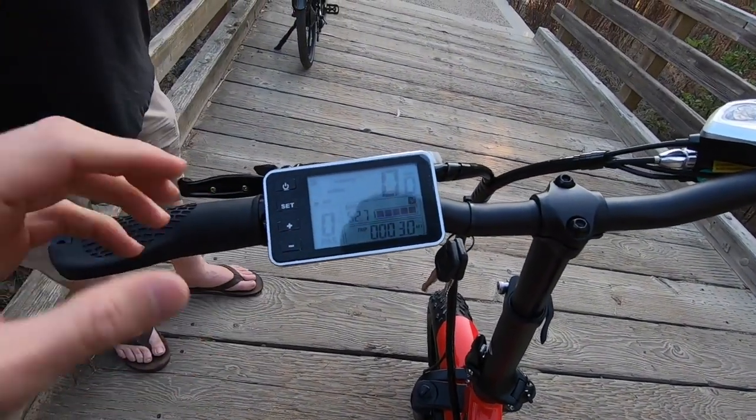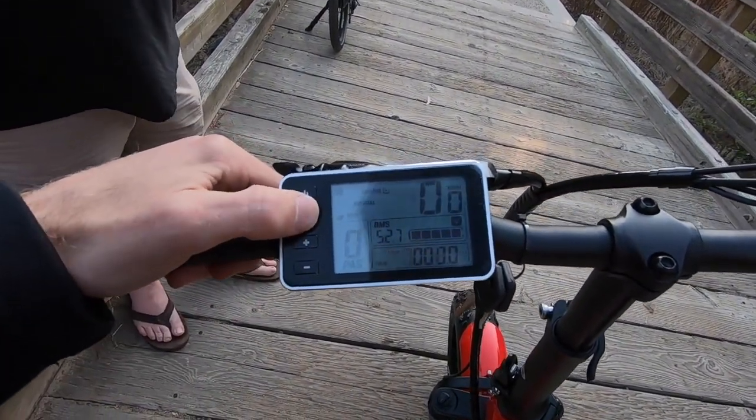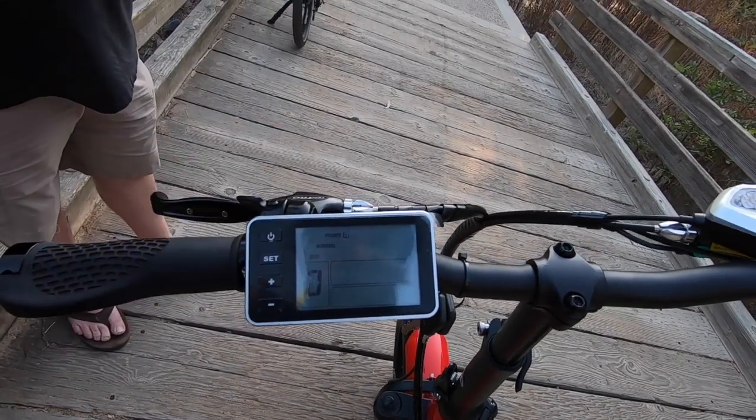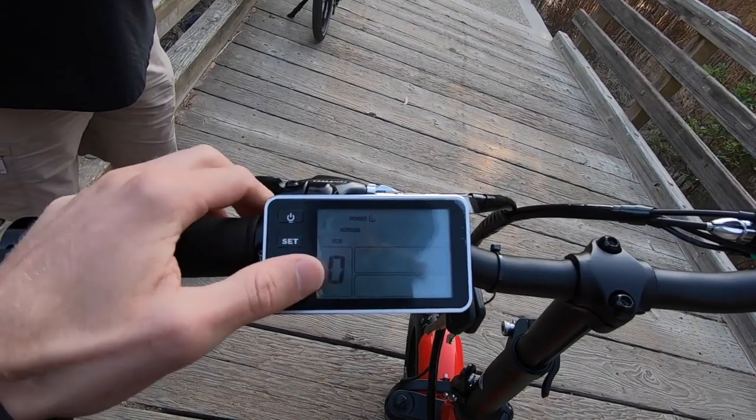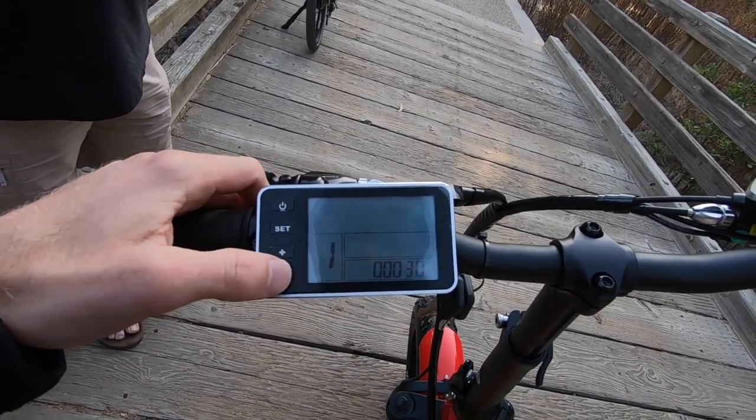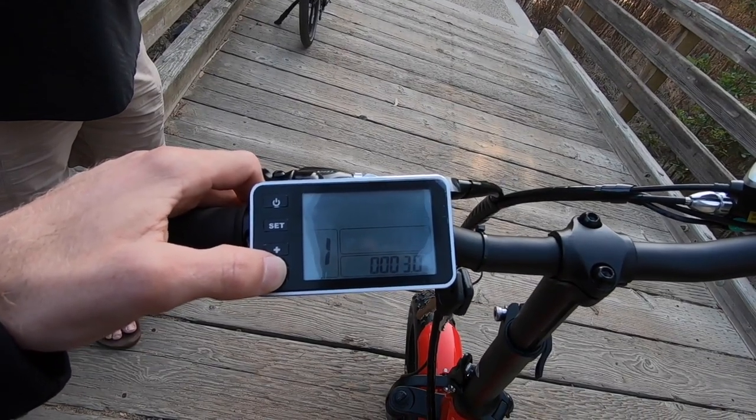The power button turns on the backlighting, like we said, and then I think if we hold set, we go into all the different menus. So we can change the power level, power, normal, or eco. We can reset the trip meter here by holding minus for a second.